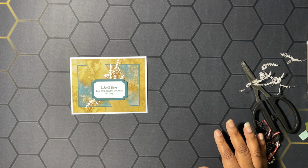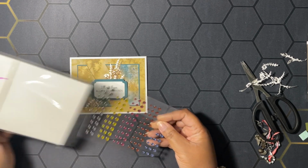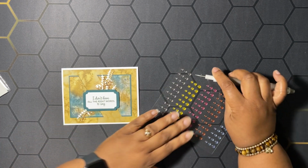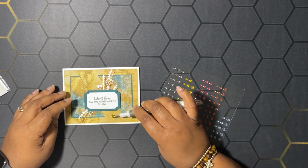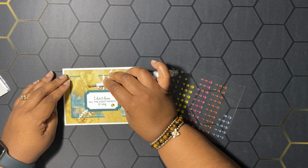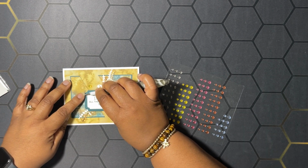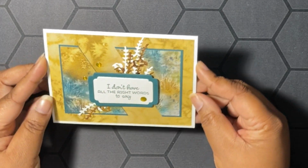And for this one, we're gonna embellish it with the 2023 to 2025 in color dots. These are retired, but I still have them, and I let you know before I'm gonna use them up. So I'm gonna use the Wild Wheat because that's the color in the background here. I'll put one there. One here. One right there. And that is our second card done. What do you think? You like it? I do. I think that is so cute.